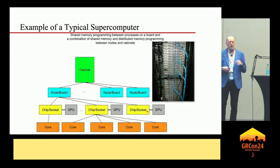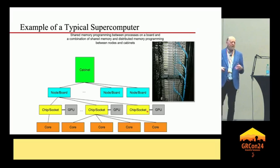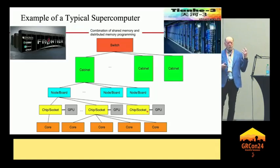You think about putting it into a cabinet. So we fill up a cabinet with these boards and connect things together using some interconnect. That may be gigabit Ethernet, it may be InfiniBand, it may be some proprietary mechanism that allows messages to be communicated very rapidly. And of course, we're not going to be satisfied with just one cabinet.